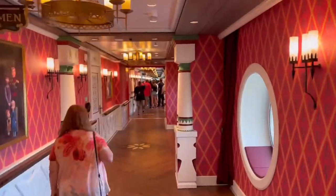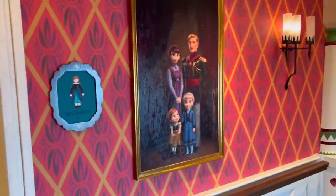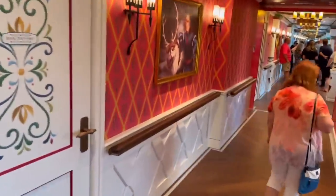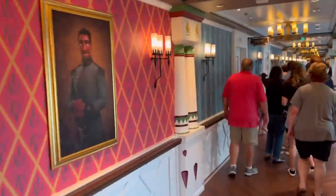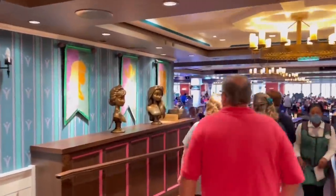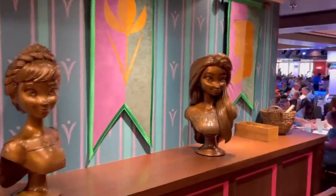Now the way into this restaurant, look at this. Look at all the theming we got here. We got Olaf over here, we got Anna and Elsa and their parents. What a nice, lovely holiday to walk down. Not Disney princesses, but they are Disney queens. Wow, now look at this, guys. We have the Anna and Elsa statues right here, the two queens of this restaurant. This is going to be an experience like no other.